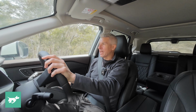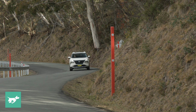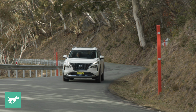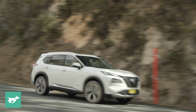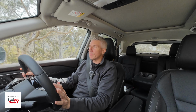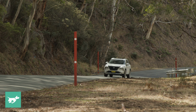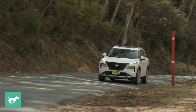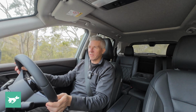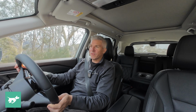It's actually quite a sporty drive. The X-Trail's dynamics are perhaps not quite in the same league as the Mazda CX-5 or Volkswagen Tiguan, but it's really nice. The steering's got a little bit more of a heft to the Forester's, and there's an immediacy to it when you're turning into corners. Steering wheel as well, it's a smoother leather than the grainy type we get on the Forester.